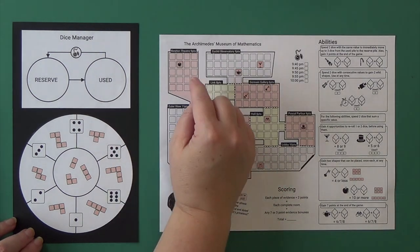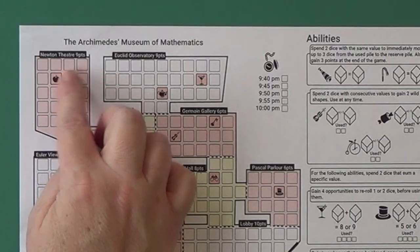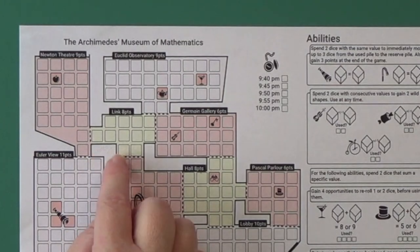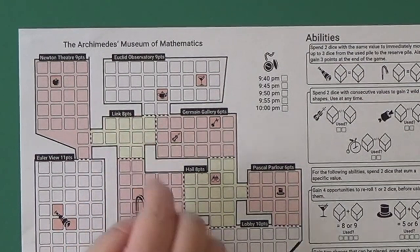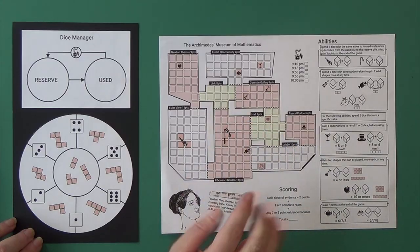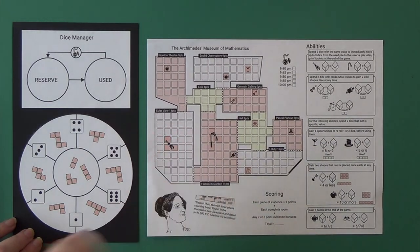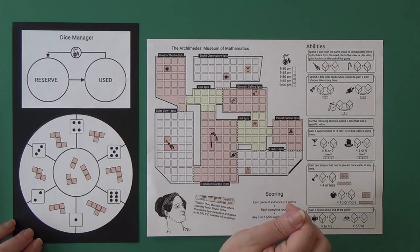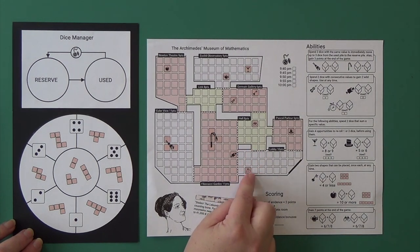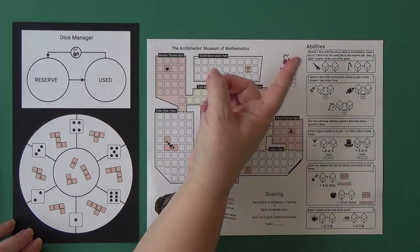So for instance, the Newton Theater, if we manage to fill in all of these spots, will net you 9 points. The Link only nets you 8. The German Gallery is 6, so there's different points. Obviously, the larger the room, the harder it is to finish. There are also these wonderful little symbols, and if you manage to completely surround them, you gain that special ability that you note on the side.